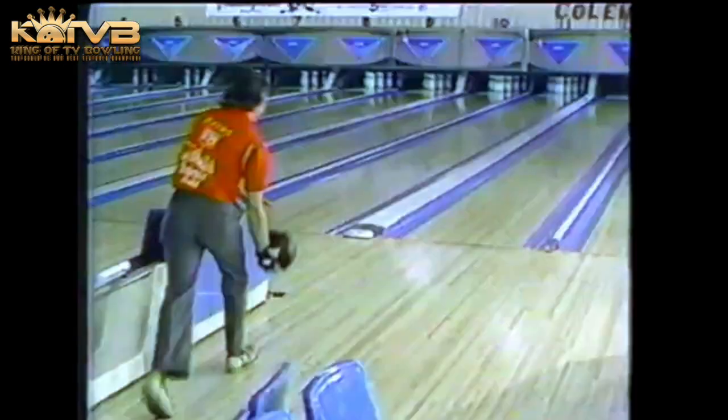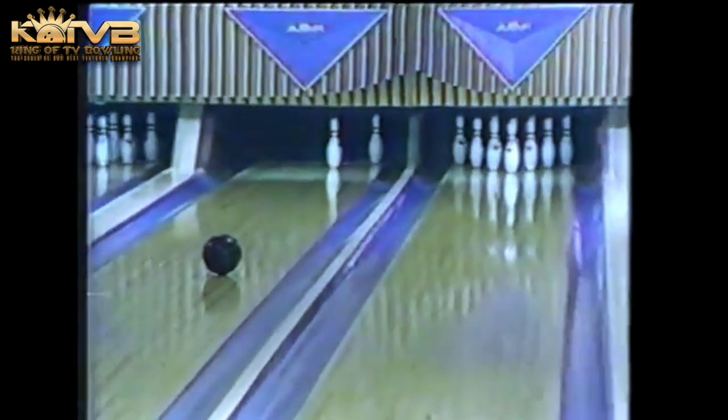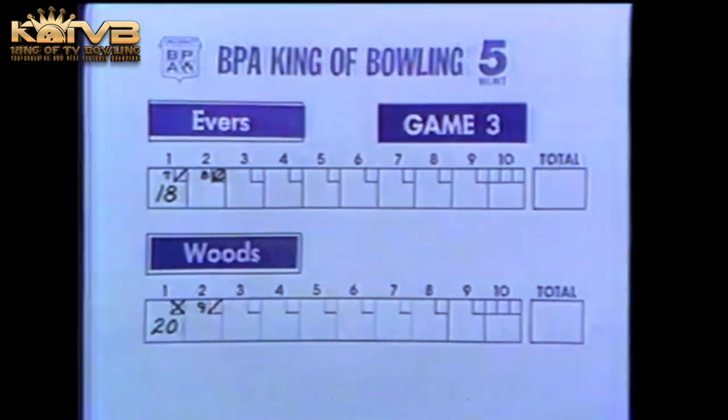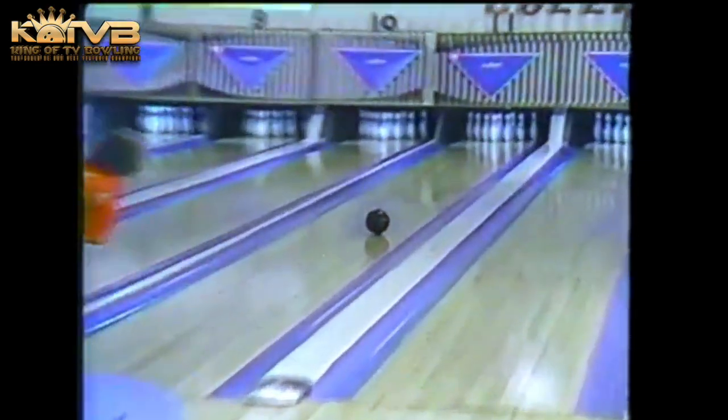Let's take a look at it here. It's the textbook way of making the spare again. Shooting cross lane, going over about the 4th arrow. Right there. Two pins in the well right now. Phil has to start striking now because Chris Woods, we know what he can do. That's it.